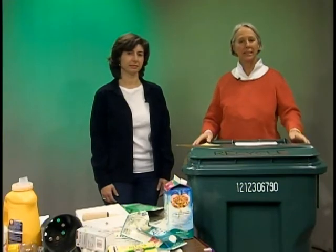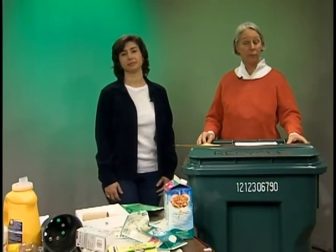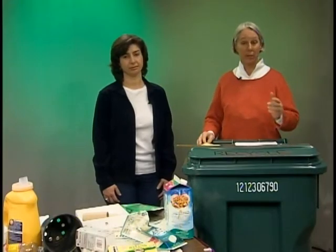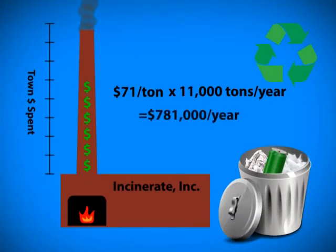Every recycling item that we can take out of our trash and put curbside for recycling saves us money, because all of our trash goes to an energy from waste facility up in Haverhill, and it costs us $71 for every ton that the truck takes up there. So again, do some math. $71 times those 11,000 tons, that's $781,000 that we could be spending. We don't want to spend that much.